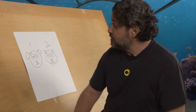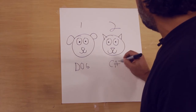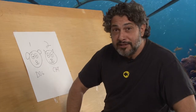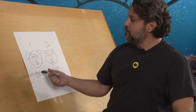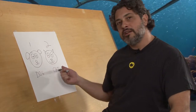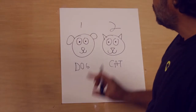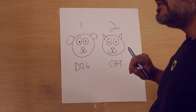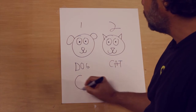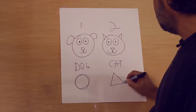Well, you know, when you ask a lot of people, most people say this is the cartoon dog and this is the cartoon cat. Is that what you thought? Well, the question is, why? Why do people see this as a cartoon dog and a cartoon cat? Well, let's take a look at what's different about them. If we notice the dog's ears and the dog's nose and the cat's nose and the cat's ears are different. For the dog, they're circles. For the cat, they're triangles.